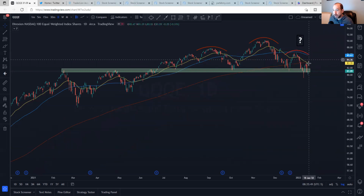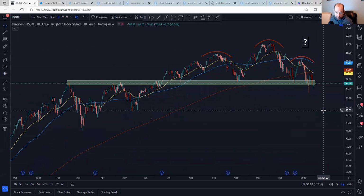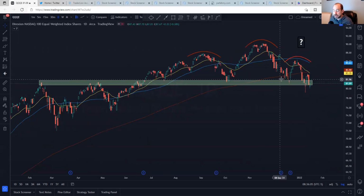You have now the 23-day crossing over the 200-day. You have a very hard downward motion to the 50-day. And you have the potential head and shoulders topping pattern here. It has not confirmed in my opinion yet, but it's looking pretty rough, right?